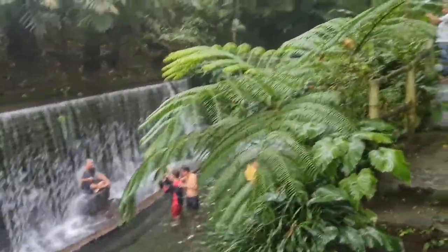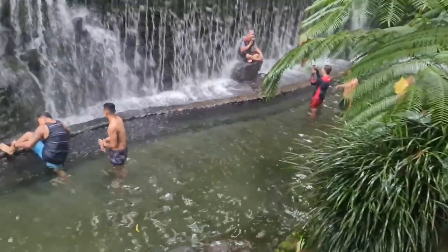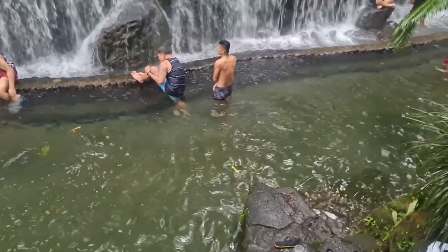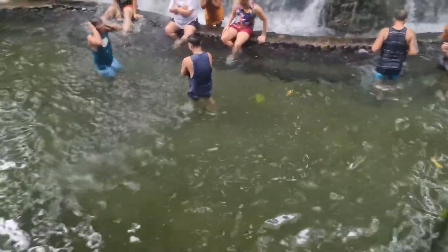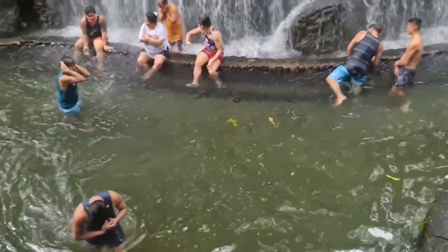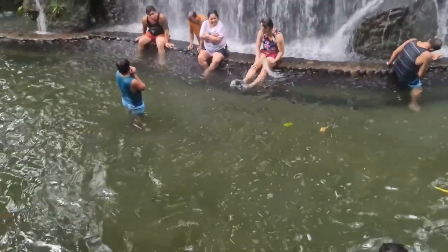And then on this side naman, yung flow ng water coming from the pool on the upper side, they created like yung parang wall to keep the water away, and also to at least make sure that there's enough space for people to enjoy. Kasi nga, diba, if everything would just fall, the water would just flow, di may enjoy yung tao. So I think that's a nice move.